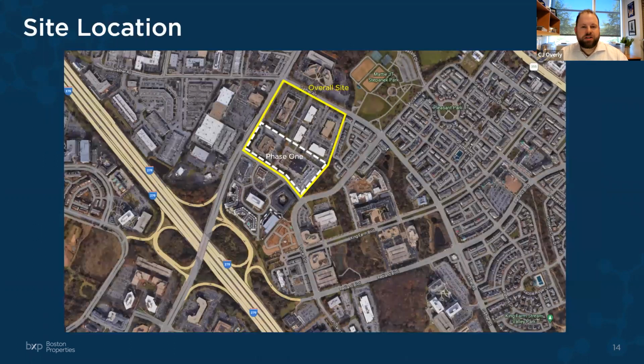So our site location, again, specifically, is this yellow outlined area, 31 acres, bounded by Chokecherry, Gaither, Shady Grove, and the King Farm community. And phase 1, which we'll talk about also, is the lower sort of 35 or 40% of the site right along Chokecherry Road.